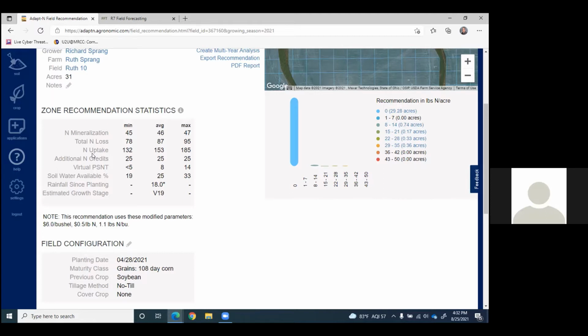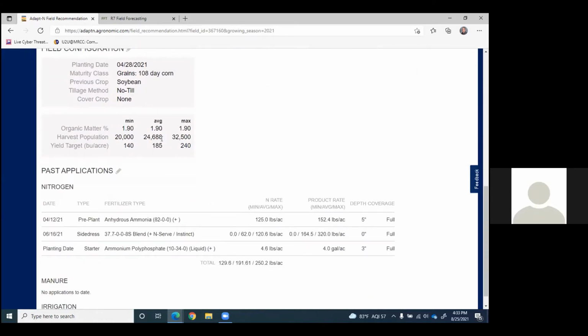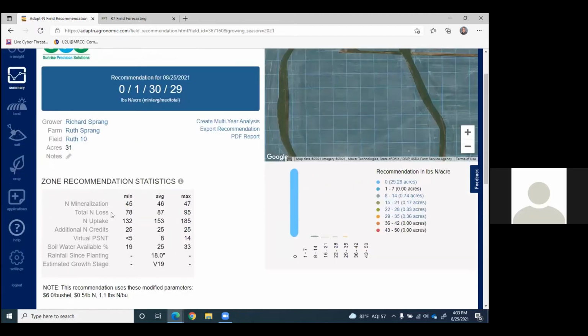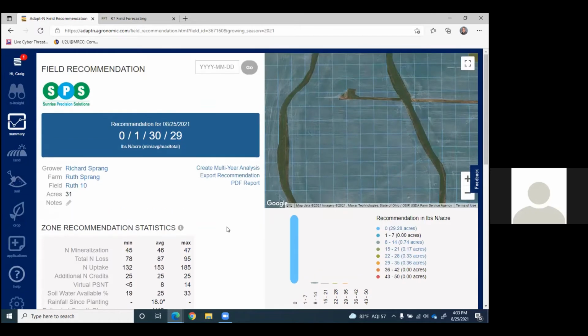We had some good timely rains, nothing excessive for the most part. We've had some heavy rains from time to time, but when you look at total loss, it's not that significant at 87 pounds for an average. Total uptake is at 153, et cetera, as you go through this. Another more detailed item is it's showing you your average population and your minimum and maximum population, at harvest and at estimation. It also gives us our yield breakout and shows what's potential out there. So that's just on the surface, and that's actually a quick print type PDF that you can look at, you can save, you can do whatever you want to do with that.